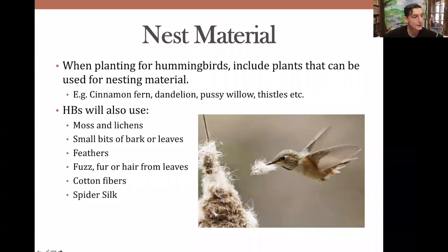Okay, and their nesting materials. When planting for hummingbirds, you want to include plants that can be used for nesting material. So cinnamon fern would help fortify the inside of the nest, as well as dandelion, pussy willow, and thistles. Before we spoke about how hummingbirds also use spider silk, believe it or not. They will use cotton fibers, fuzz or hair from leaves, feathers, and small bits of bark and lichens.